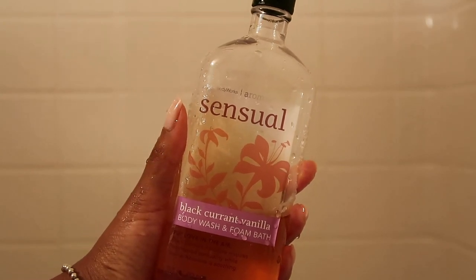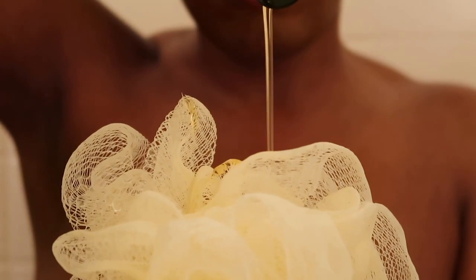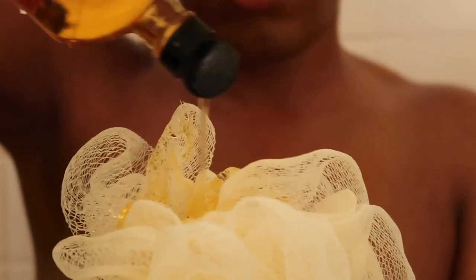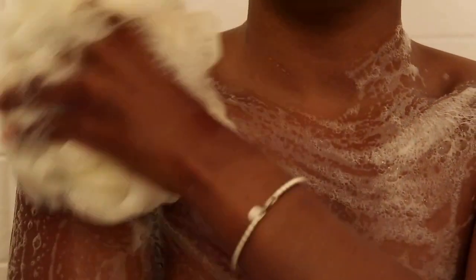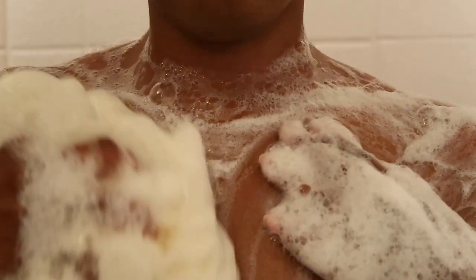So the scent profile I'm going for tonight is more warm. From Bath & Body Works, I'm going to be using the Black Currant and Vanilla Body Wash and Foam Bath. It is from the aromatherapy line, and it relaxes me so much when I'm in the bath. You can also use this as a bubble bath. It conditions your skin. They recommend that you breathe deeply. It heightens your sensuality and instills feelings of comfort. I'm just going for a very cozy feeling tonight. So look how much it lathers up. I love it.